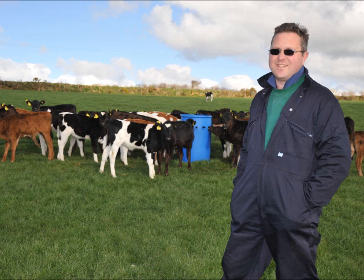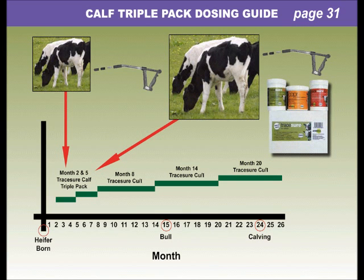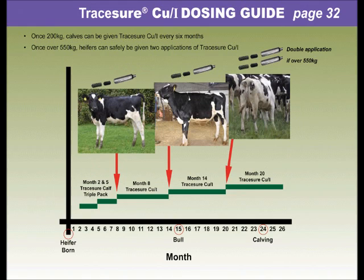How many years have you been using the triple pack? This is actually the third season. And what was the reason for using them in the first place? Ease of administration, really. We can do them at the start of the season, and then that'll last them through to the autumn before they go off onto their winter crops, for about 6 weeks in the winter when they go on to kale. Then they will have a bolus in the autumn, the other Animax bolus, before they finish grass and go off onto crops, onto kale.